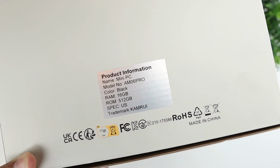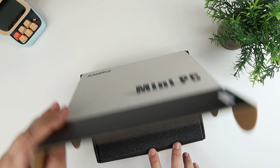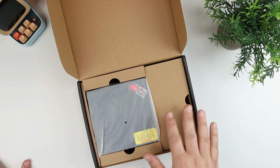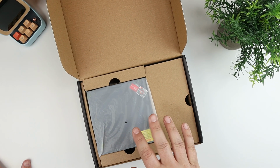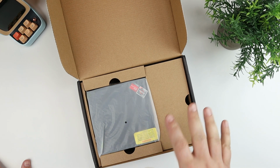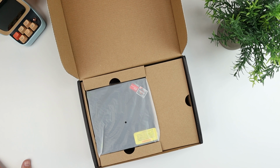So we will take a look at this and then talk a little bit more about it as we go on. This video is going to be in 2 parts. I'm going to do the unboxing here to take a look at the actual device, see what you get in the package, and talk a little bit more about the specs. And then I'm going to hook it up and do some gaming tests.